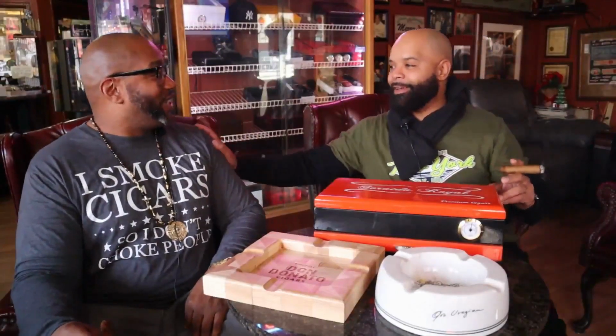I actually have a couple of humidors at the house that I've had for a long, long time. So I'm probably in the market for another humidor myself, and I might have to treat myself to something nice here. I'm here, and I'll take the measurements. There we go. Yeah, let's do this.